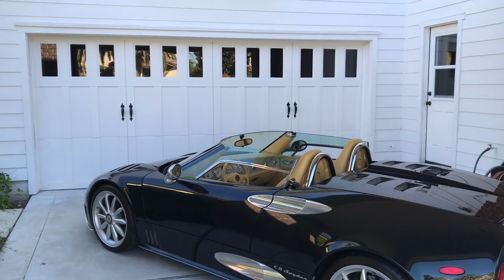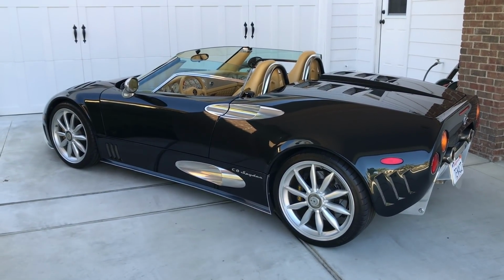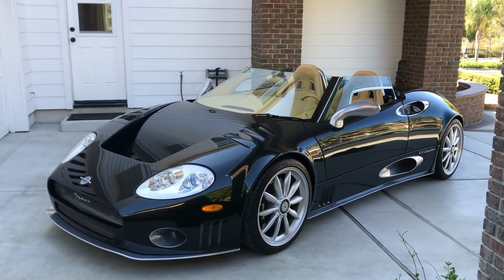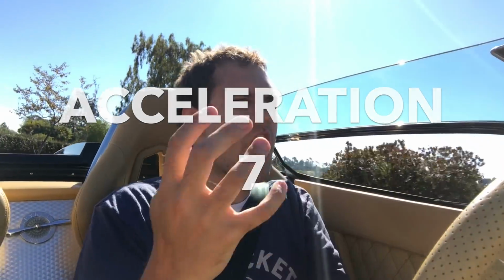Starting with the weekend categories and styling, I like how the Spyker looks, but I understand that some people think it's a little overstyled. Visually, there's a lot to take in, and it certainly isn't classically beautiful, but it's definitely cool looking. I'm giving it a 7 out of 10. Next up is acceleration. The C8 does 0 to 60 in 4.5 seconds, giving it a 7 out of 10. For handling, the Spyker is good, but not the best. It's precise and sharp for its time, but modern cars are a few steps forward, and it gets a 6 out of 10.